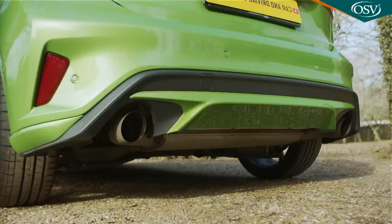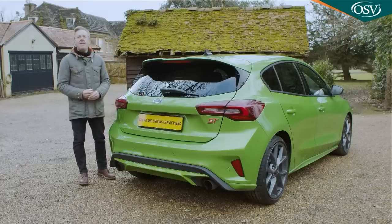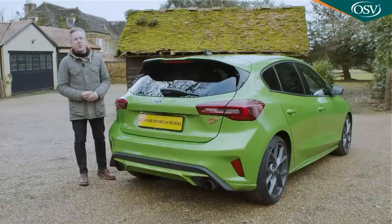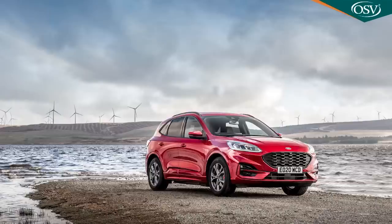As usual, though, what's more important is the stuff you can't see, namely the light, stiff and strong C2 structure that made its debut back in 2018, when this fourth-generation model was first launched, a chassis which also underpins this car's close cousin, the Kuga SUV.